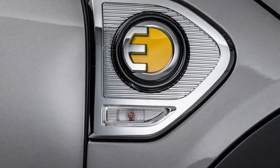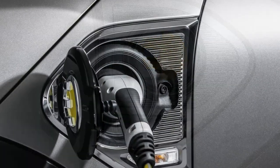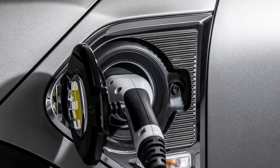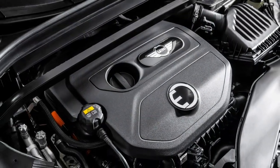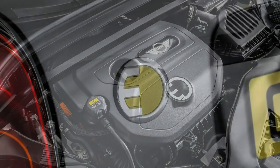Plug-in hybrid attracts company car drivers. At the more sensible end of the range, at least in terms of economy, is the plug-in hybrid Countryman Cooper S E ALL4.